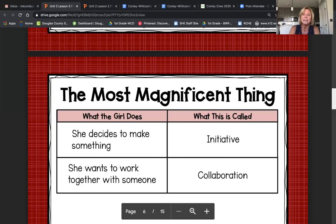Or think about a line leader. When the line leader has a big job, they have to show the rest of the line how we walk through the building, right? You have to make sure your body is still, your hands are down, your eyes are forward, your voices are off. So that line leader has to take initiative to get through the building.